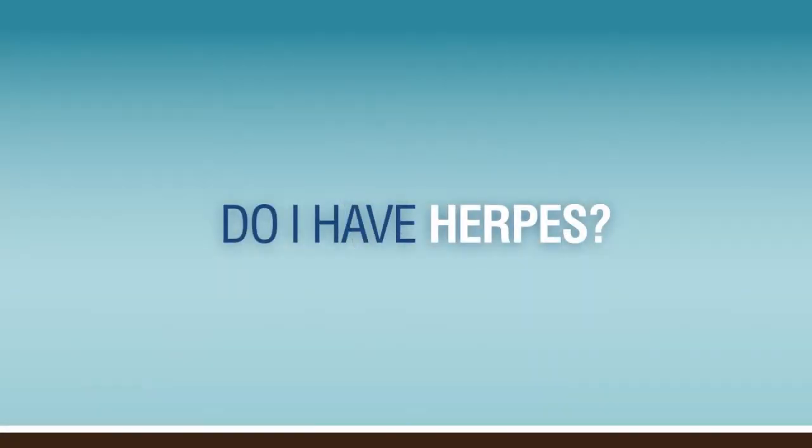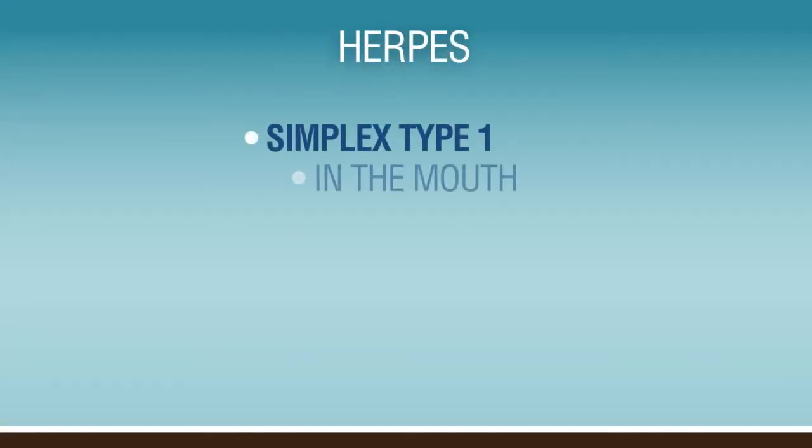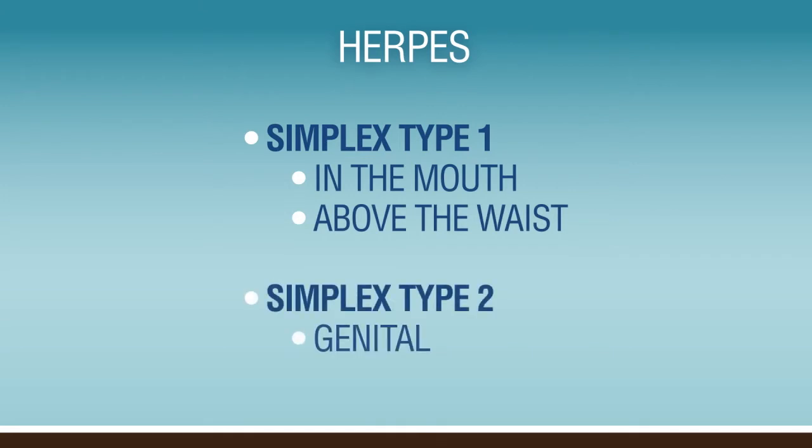Herpes virus infections are the most common STD, so it's by far the most prevalent of all STDs. Herpes simplex is a virus infection, really broken down into two types: herpes simplex type 1, which is generally in the mouth and above the waist, and herpes simplex type 2, which is generally considered genital herpes. Although, interestingly, either type, 1 or 2, can be in each of the different locations.